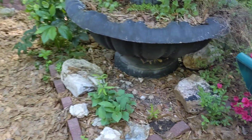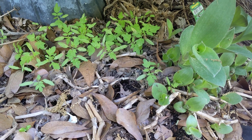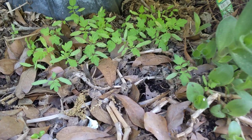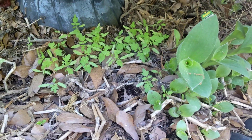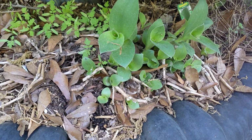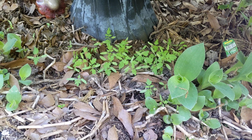Also, because I compost in place, I have these little babies that have been in the ground all winter, and so they're used to being outside. So they have their true leaves. You've got to wait till they have true leaves to start transplanting. So I'm going to get these out of here because they're not going to make it, because this water jew plant is going to shade them out. And I'm pretty sure they're all tomatoes. I don't know what type of tomato it is, but I'm pretty sure it's a tomato plant, tomato seedlings.